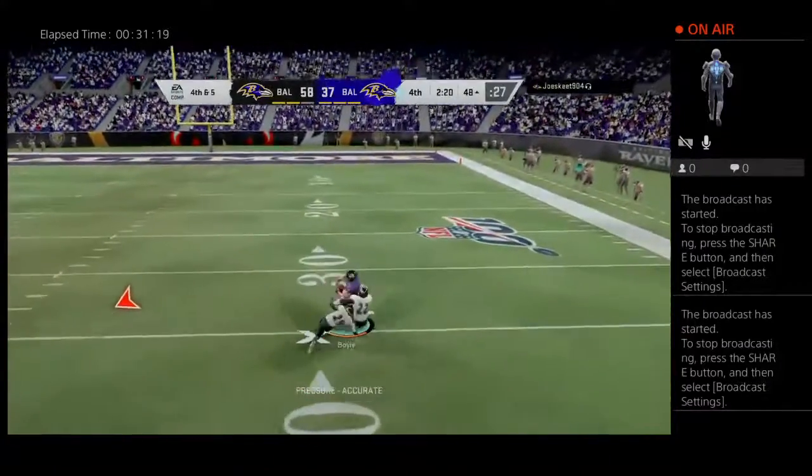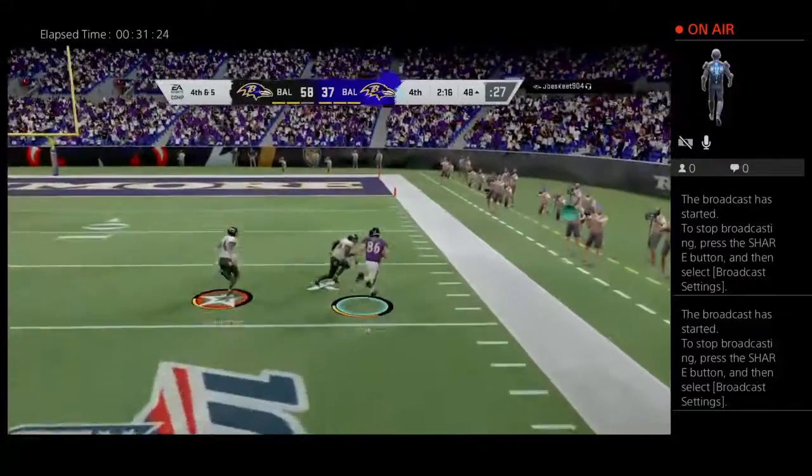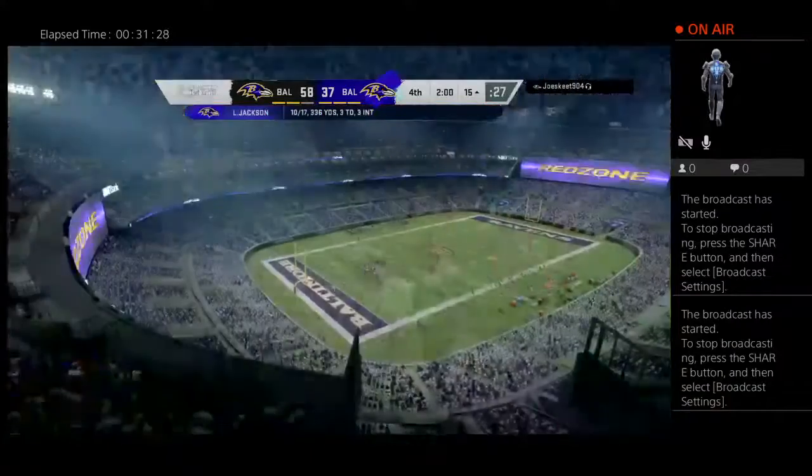Throwing is Jackson. Oh, he got position on him, and he pulls it in. 20! And they're going to be set up down around the 15-yard line.